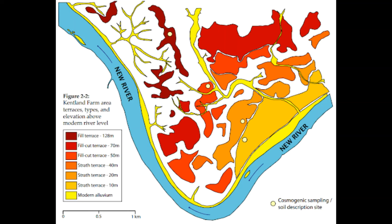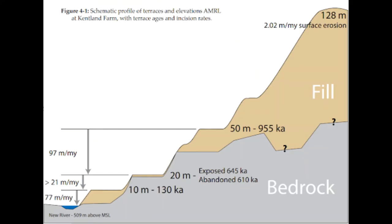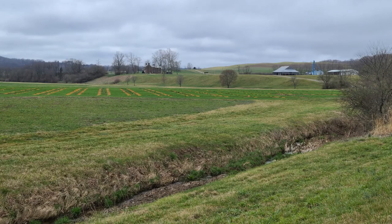Terraces can be thought of as steps that mark where the river bottom once was. The highest terraces represent the oldest steps, and the lower terraces represent the youngest. Locations next to the New River record these terraces, like at Kentland Farm. The ages of the New River terraces were determined using a technique called radionuclide exposure dating. This technique measures the amount of a specific isotope which only forms on Earth's surface, giving an approximate age to the terraces.